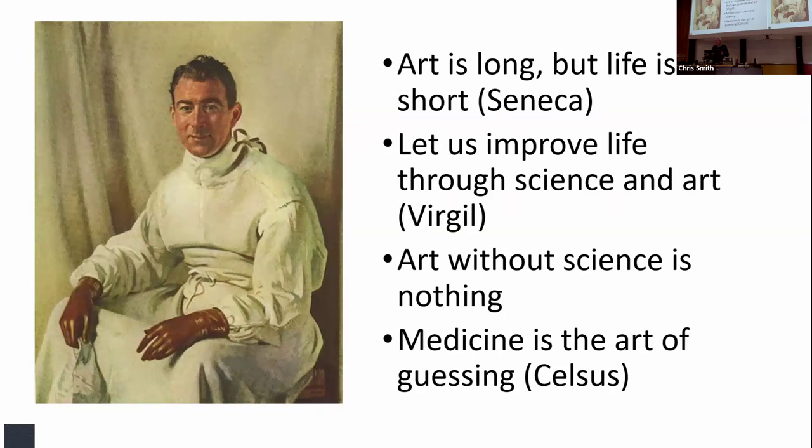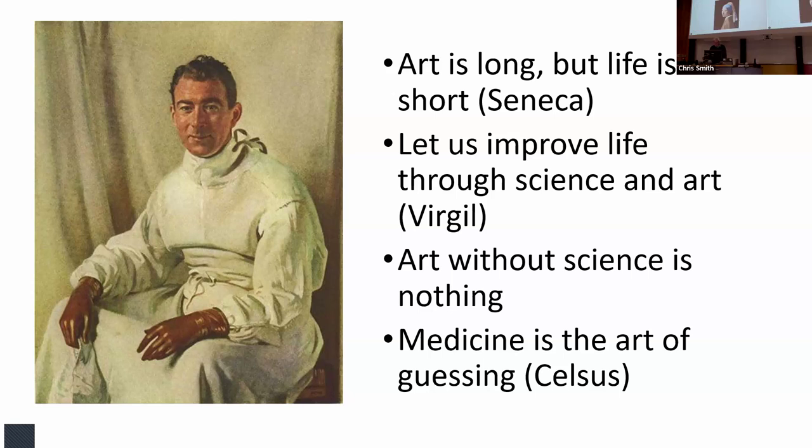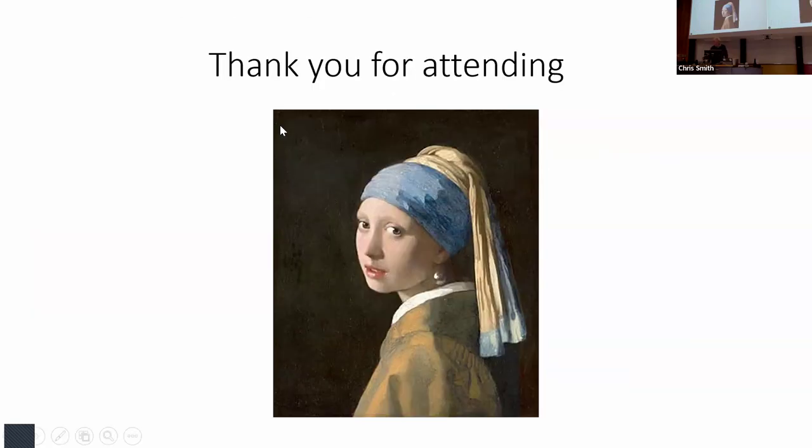I think that applies mainly to the architecture, where if you build a beautiful cathedral, there has to be some science, you know? If it's only art, it will not work. It will fall down. And interestingly, medicine, the Romans or some people have said, medicine is the art of guessing. So thank you very much for attending. I hope I have outlined where I believe art and orthopedic surgery come together. Thank you very much.